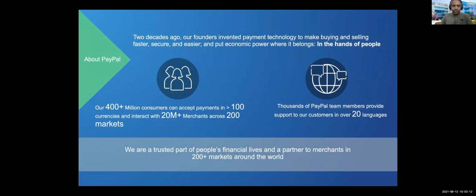Okay, we all know PayPal. We all use PayPal. This is something our founder started with the vision of keeping economic power in the hands of the people. So our mission is to democratize financial services for everyone in the world.